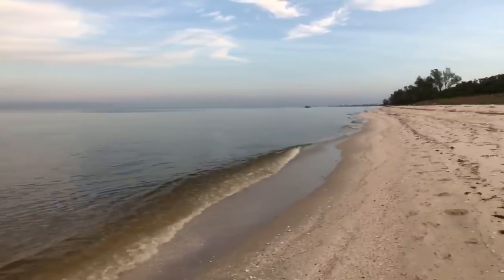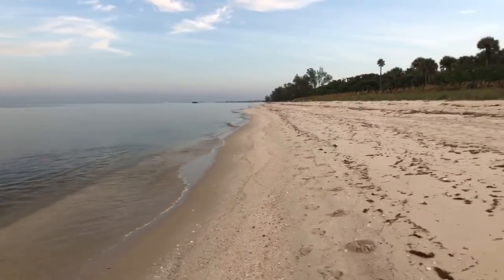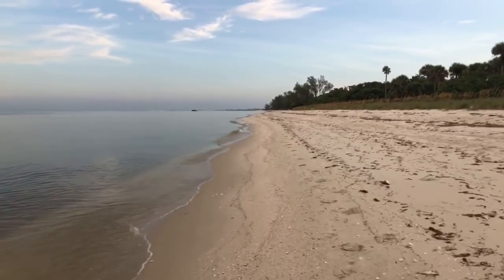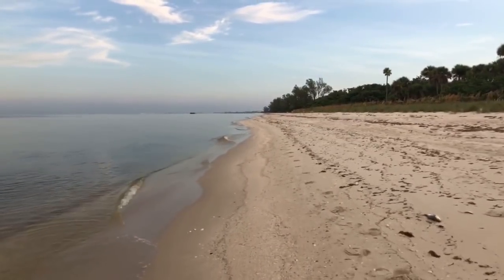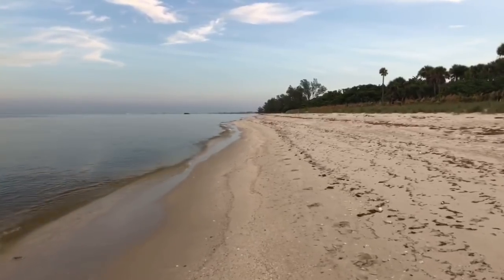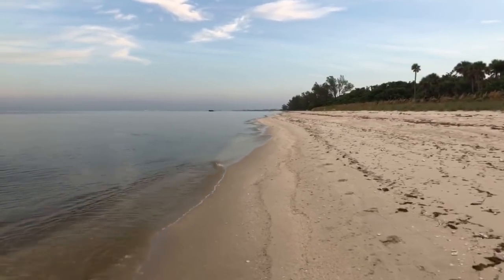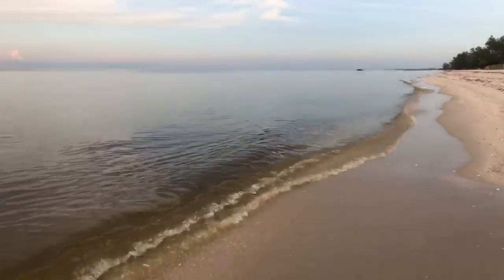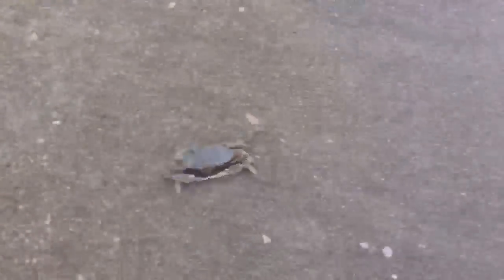As I look up to the north, offshore, to my disbelief, I see that stinking barge out there again. Looks like it's set up to do some dredging. I can't believe it. There's another one of those crabs. Come back up here. Who knows what kind of crab that is?